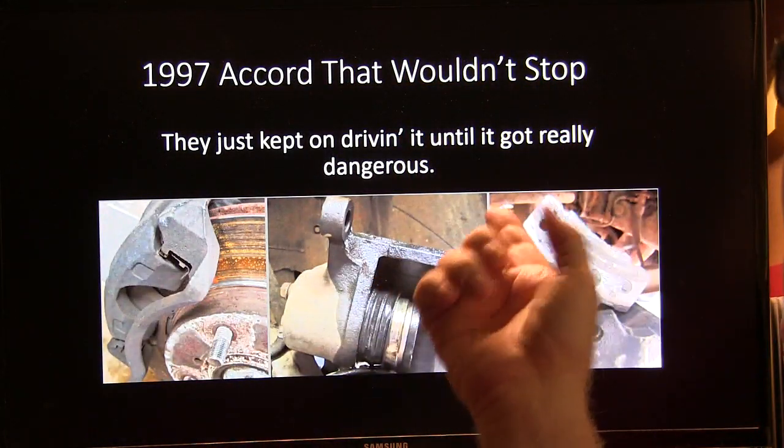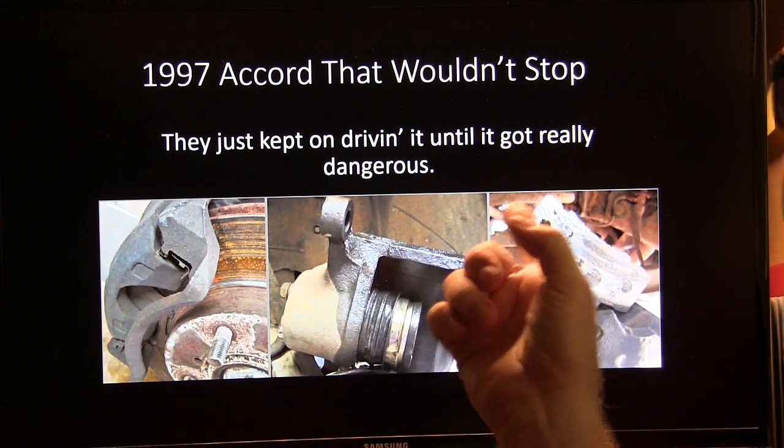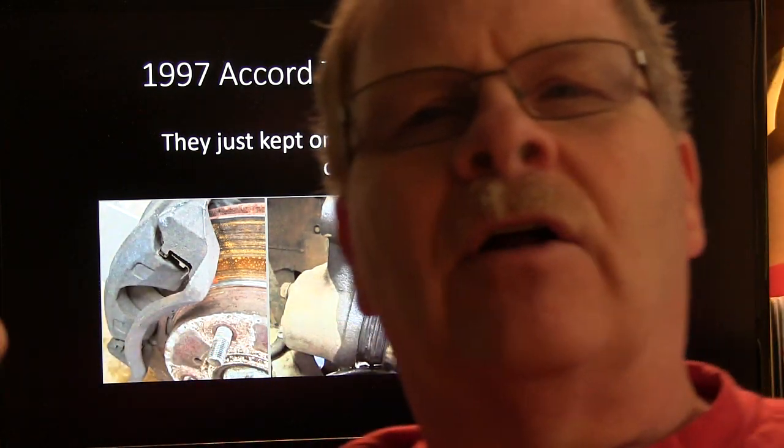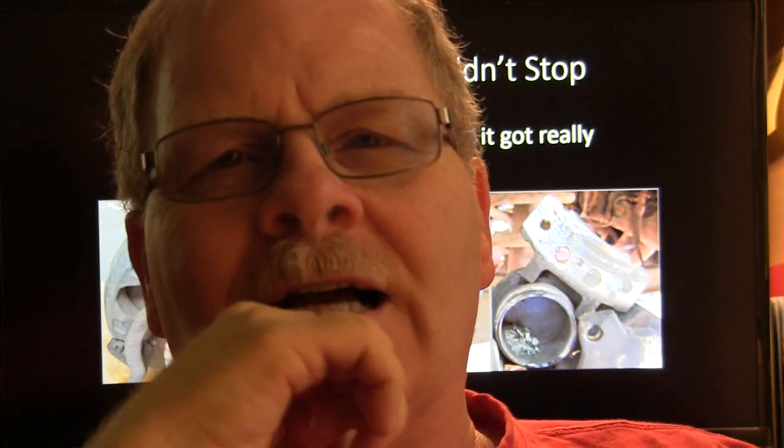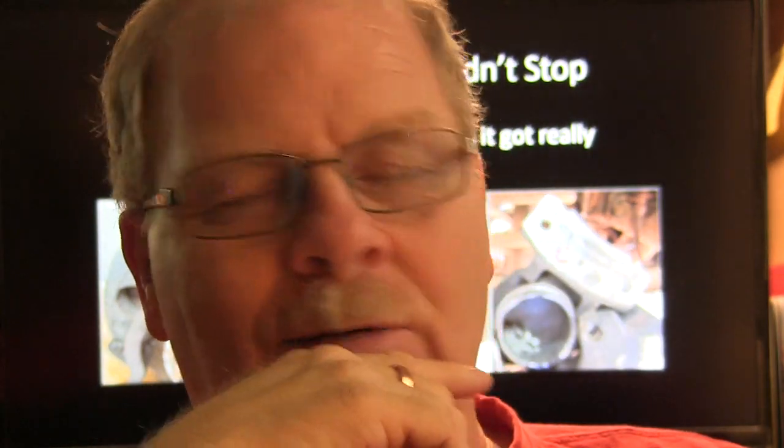All right, so this 97 Accord that wouldn't stop, they just kept on driving it till it really got dangerous. I don't know if you've ever seen this kind of thing before, but people have a tendency to work around whatever problem they have. I remember on Click and Clack, I used to listen to them sometimes. They were so funny, and they pretty much knew what they were talking about, too. This one lady called in, and she had some kind of a European car, a Volvo or something, or a Saab, I don't remember what it was. And she said that the ignition key, you stick it down in the console to crank it up. And she said that when it wouldn't crank, she would take a little water that she kept with her in a cup and just pour it in the ignition switch, and then it would start. It's amazing what people will do just to work around.